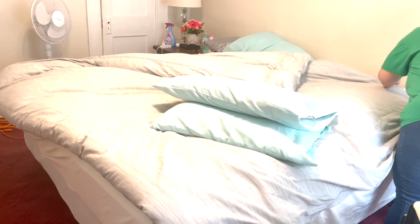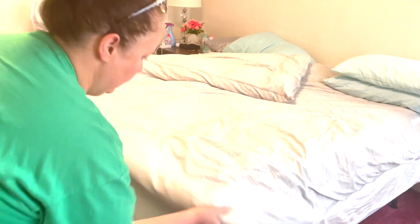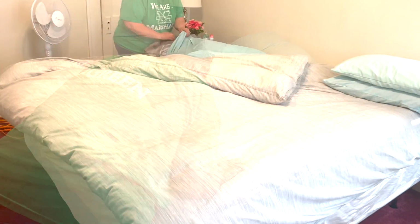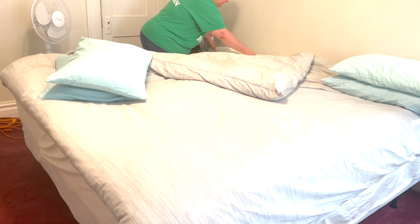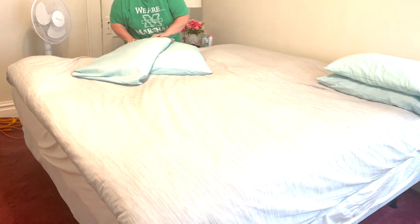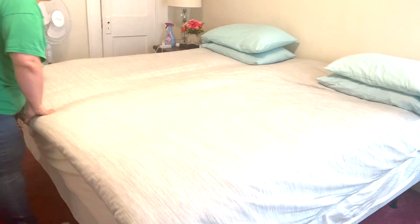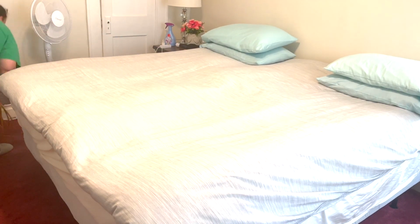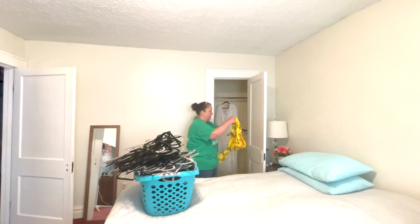So here I am. I'm making the bed. And I think I mentioned this in a past video that I had painted my bedroom. And now I'm slowly but surely putting everything back into place. And so today we're going to tackle some clothes. And we are going to get some clothes hung up in my closet.